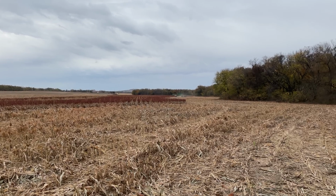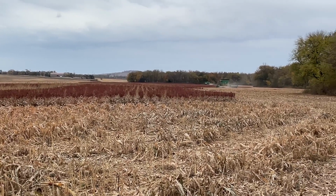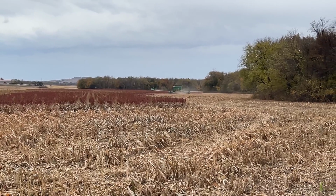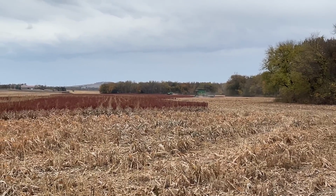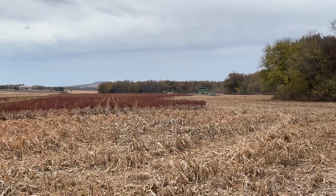Well, we moved over to this double crop Milo field, and it's actually a pretty good double crop Milo here. But we had both the combines with minor breakdowns, so we were working on that for a while. And then it's sprinkling a little bit. It's not enough rain to do any good, but it might rain us out. We'll see. We're still going for now.